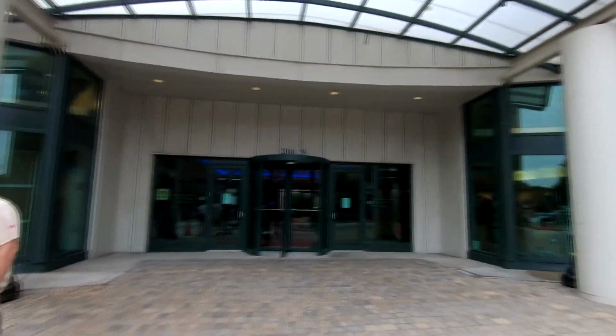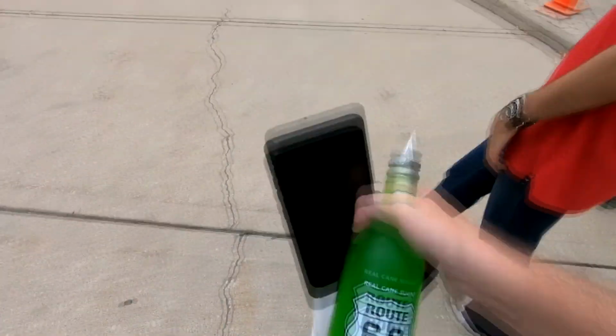Goodbye, museum. Scored a lime soda and I got a coffee mug. So hope you guys enjoyed the museum. I know I did. It was pretty cool, a nice quick stop.